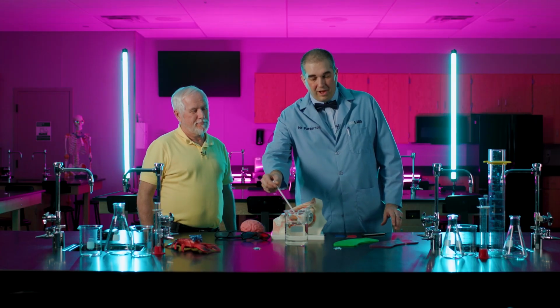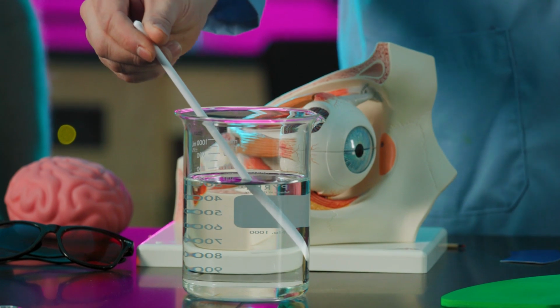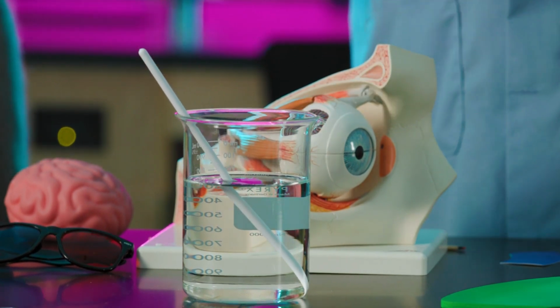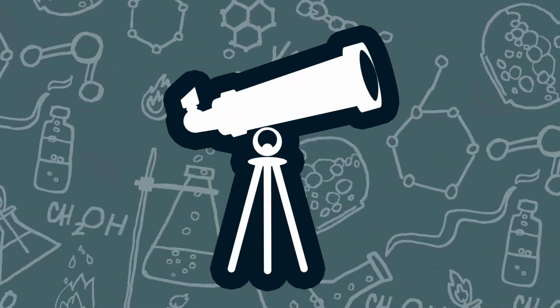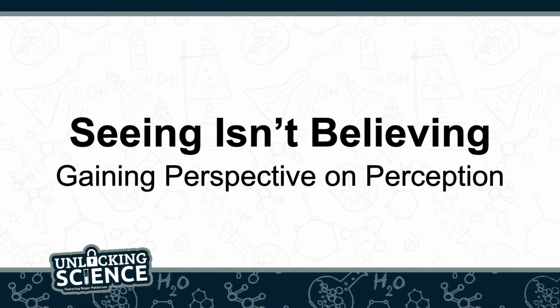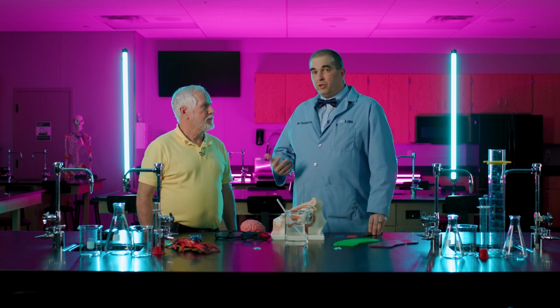Mm-hmm. And we can prove that. If we pull the stirring rod out, it is indeed very straight. But when we put it back down in the water, it appears to bend as that light is being bent as it works through there. And that's why we have titled today's episode, Seeing Isn't Believing, because we're going to examine how our brains can be tricked sometimes as we look at all of those different things in the world around us. We're going to be exploring what we typically call optical illusions.